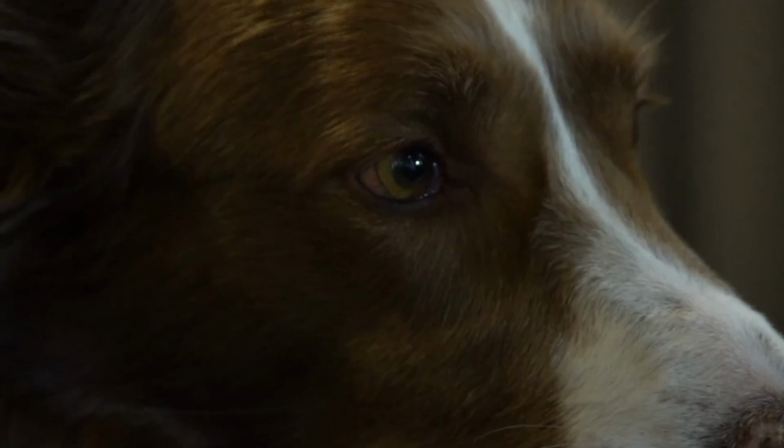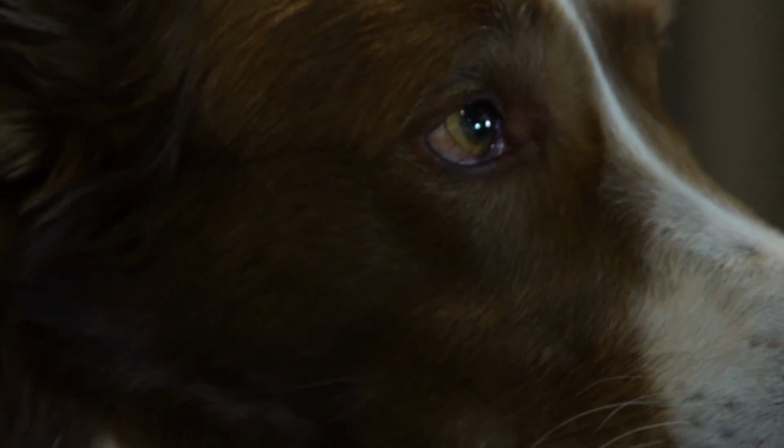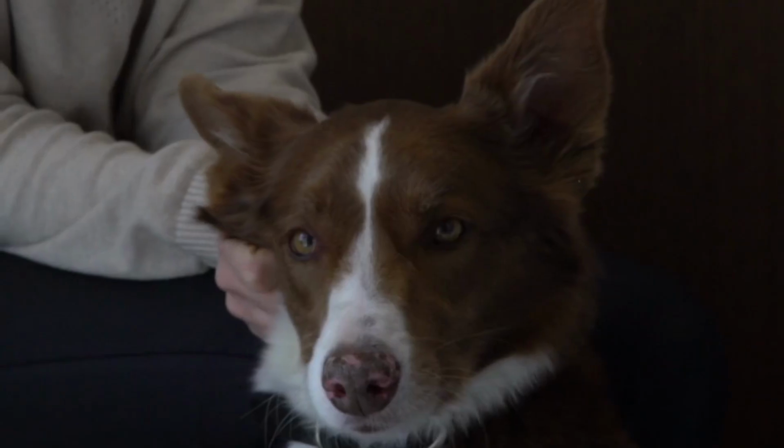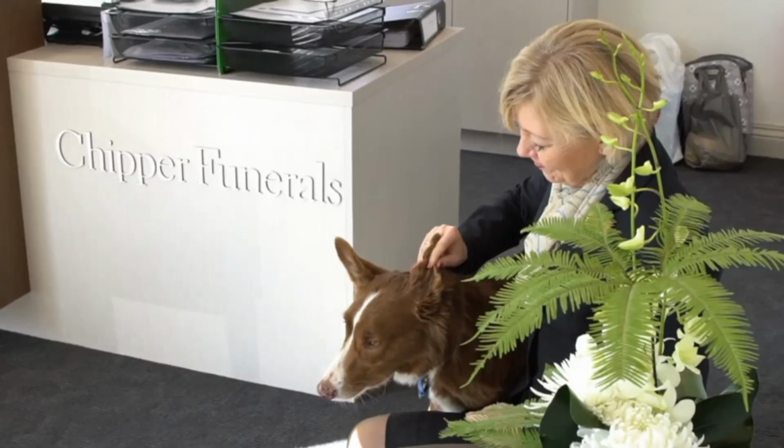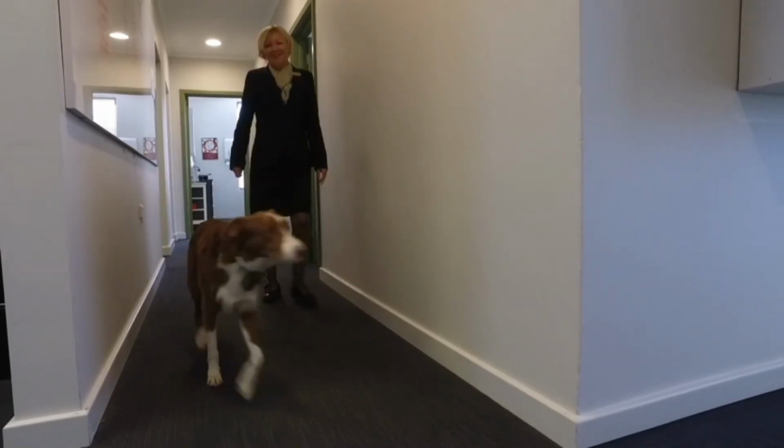Dogs can often sense who needs their attention the most, and it's the children who are the first to recognise the role that Billy plays at a funeral service or a viewing. These can be tense, uncomfortable situations, and Billy's job is to ease this tension a little bit, even if only for a moment. I think offering comfort and love to people who need it is probably the most important job that a dog can do.